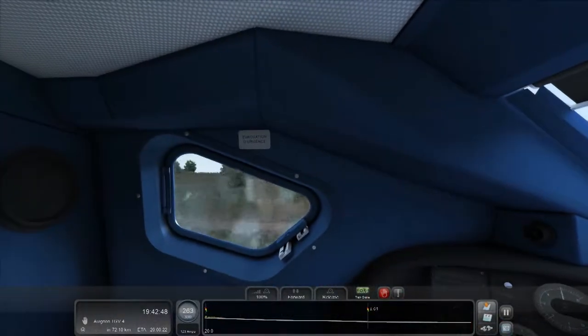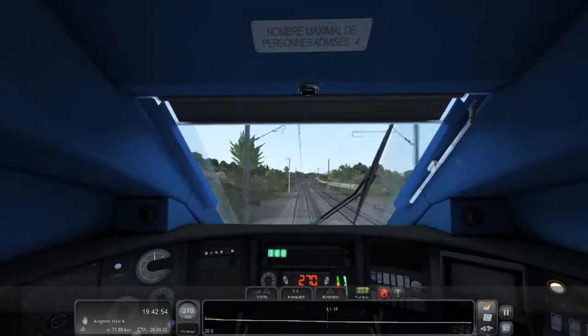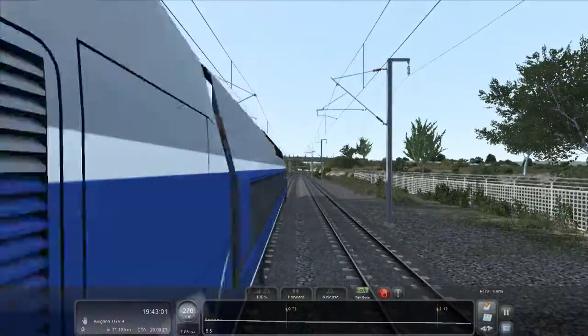Even at 70 on the motorway, you look out the side window and you can't even see the barrier because it just looks like it's floating. It goes past so fast that you can't see the legs. It just looks like the barrier itself is floating. So with motion blur, this would be awesome.